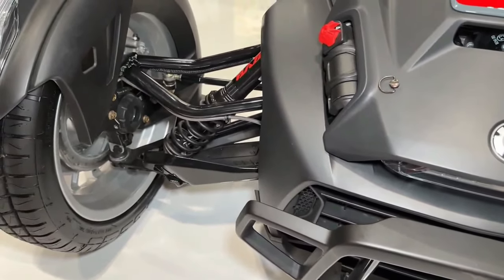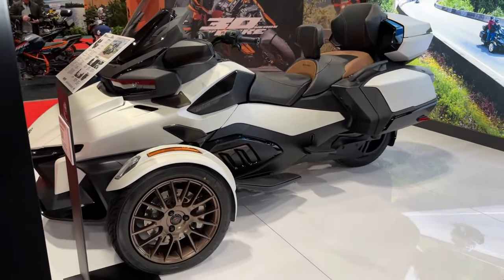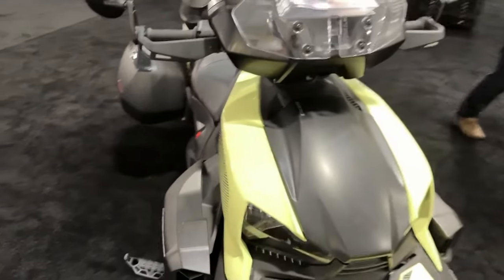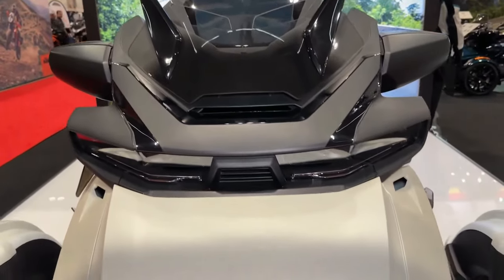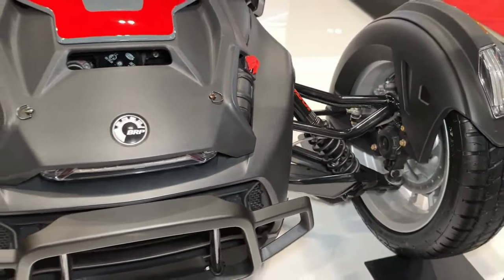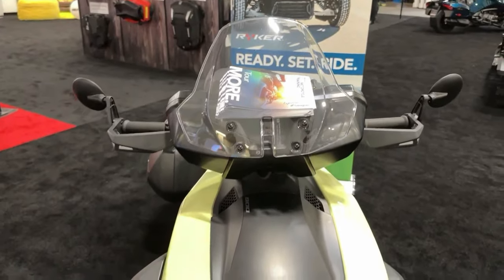With its sport-tuned suspension and off-road capabilities, the Ryker Rally offers a smooth and controlled ride, even on rough and uneven surfaces. Can-Am's dynamic power steering system provides responsive handling and precise control, allowing riders to navigate through tight corners and challenging terrain with confidence.